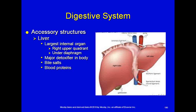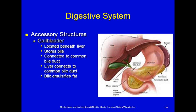The liver. The liver is the largest internal organ. It sits in the right upper quadrant, just under the diaphragm. It is the major detoxifier in the body. It requires bile salts to function, and releases bile salts from the gallbladder, unless, of course, you have gallbladder disease. It also is responsible for blood proteins. The gallbladder is located beneath the liver, and that's where bile is stored, and it connects to the gastrointestinal tract through the common bile duct, and the bile helps emulsify fat.